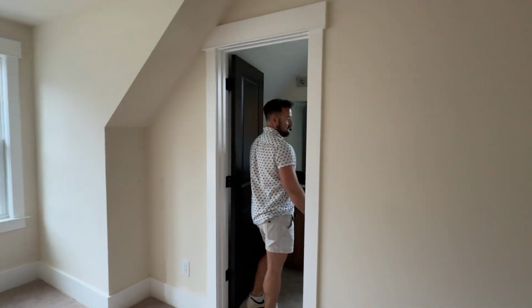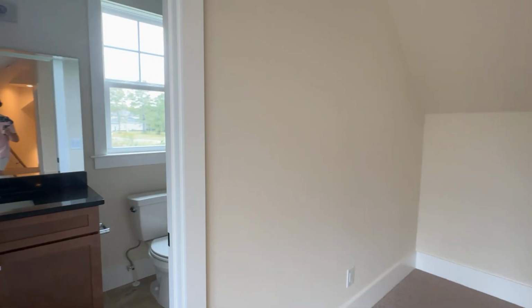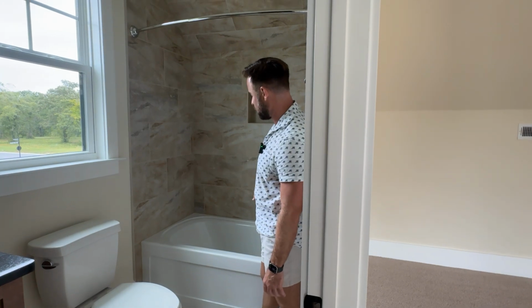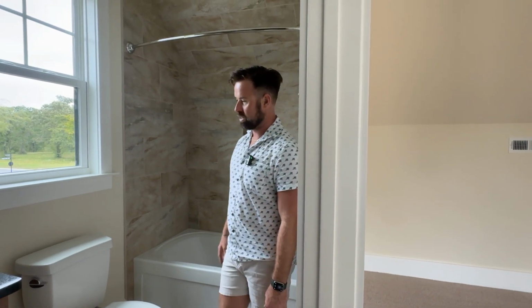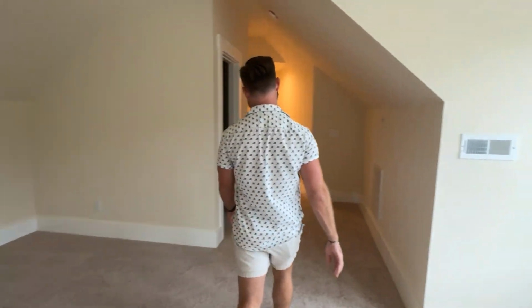One of the changes we made is that we now do a tub tile surround upstairs, which you can see here. So again, it's that tile shower floor downstairs, and then you have the tub tile surround upstairs. And then there is storage in this house, so let's check out that.